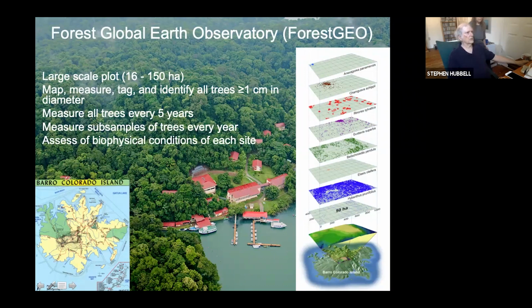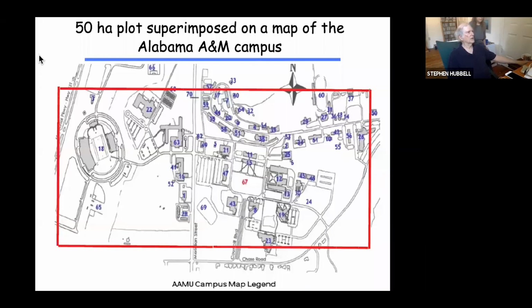So here's a piece of real estate that most of you from Alabama A&M know well. And this is a 50-hectare rectangle superimposed on your campus, just to give you a sense of how big these things are. Here's a football stadium, a small area within the 50-hectare plot. Of course, at Paint Rock, we have another 10 hectares out here that we want to add. So we'll have a really large sample.